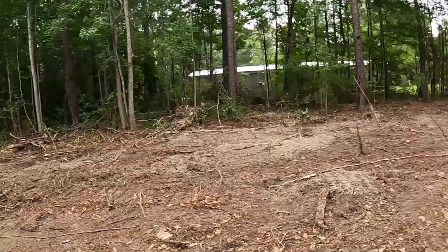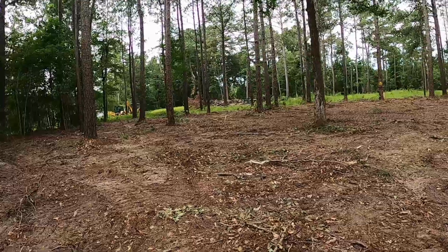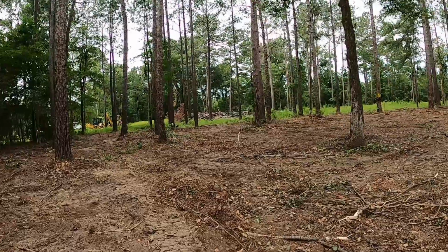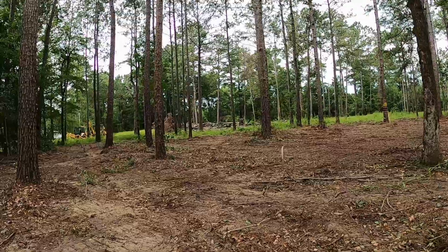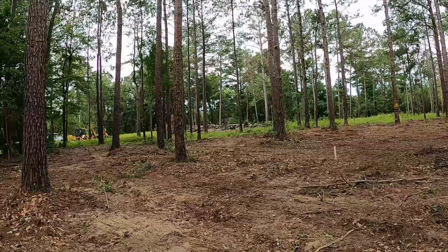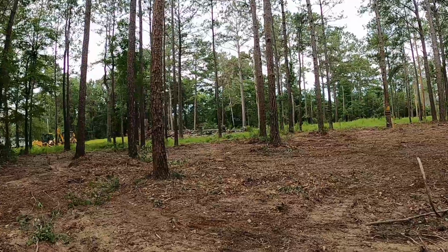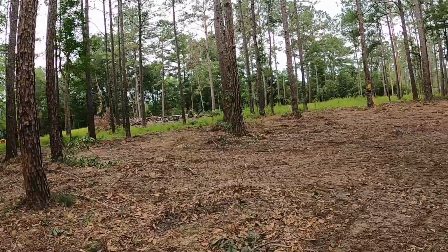And the young lady who's getting ready to build a house next door, where you see that pile of brush over there, I'm sure she's probably going to be happy about this adjacent property being cleaned up also.